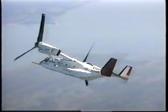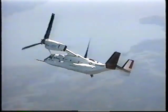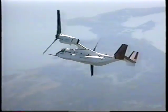It was not until we had added the other two technologies of fly-by-wire controls and composite materials to the turbine engine and tilt-rotor technologies, and that is what has led to the successful V-22 program that we have today.